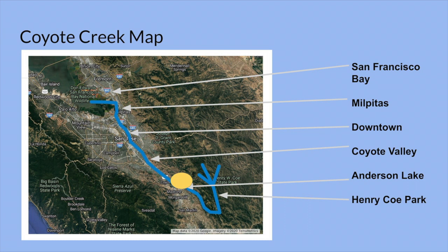So let me orient you towards Coyote Creek and where we will be. And here you can see the Coyote Creek map. Coyote Creek actually starts up at Henry Coe Park in the Diablo foothill and makes kind of a backwards J through Anderson Lake, Coyote Valley, goes through downtown San Jose, out through Milpitas, and makes a huge left turn out into San Francisco Bay. It's a 64-mile long creek, and it has a huge diversity of wildlife, as you can imagine, from the foothills and the valley, the urban area, and also out of the bay. So lots to offer in this area.